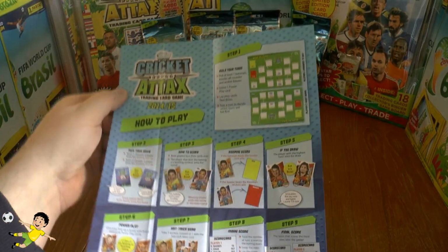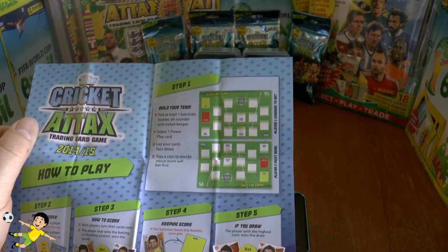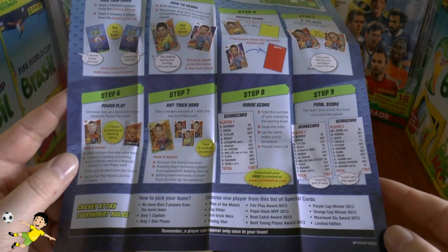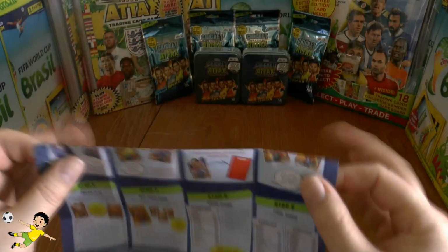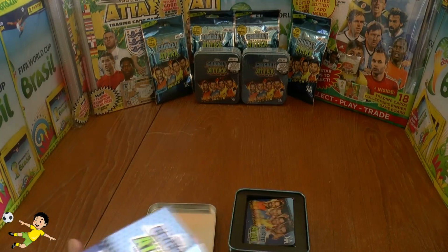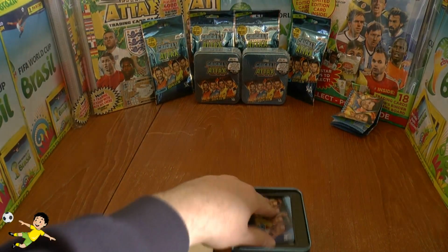Of course, on the back there's how to play the board game. You can obviously get the game board with the Deluxe Starter Pack, and this shows you how to score using the ratings on the fantastically designed cards. So that's a really nice piece of memorabilia there.